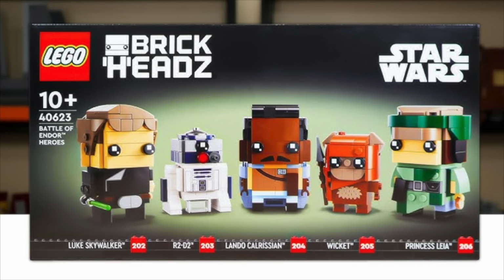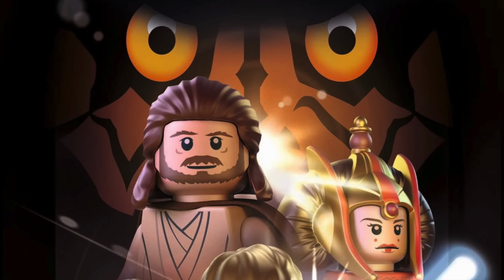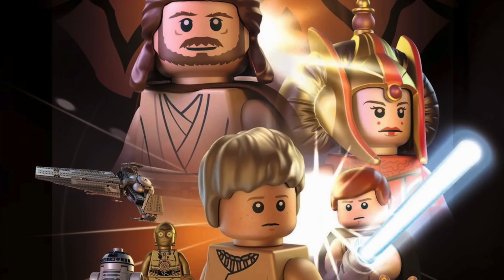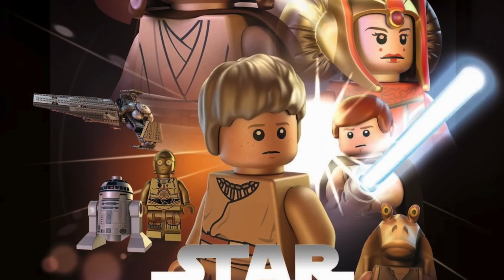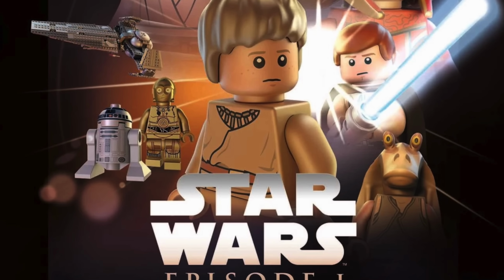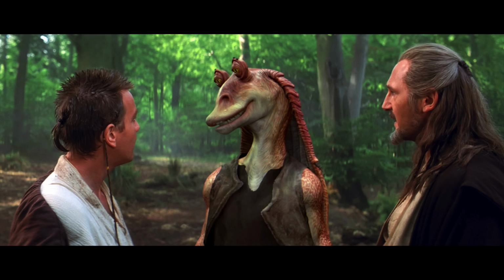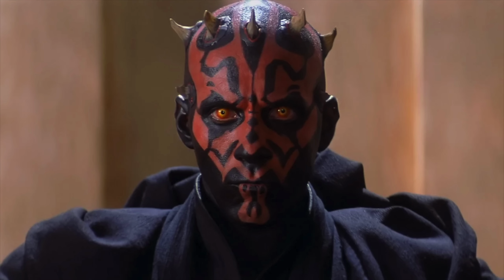We also have a Phantom Menace Brickheads coming with set 40667. This one's going to be $55, and again, we don't know the piece count, but I'm assuming this one is going to include 6 separate characters, which would make it the biggest LEGO Star Wars Brickhead set ever, which is amazing. I'm very excited to see what this one holds, but I'm just going out on a limb there. I'm going to assume Qui-Gon, Obi-Wan, Jar Jar, Queen Amidala, Darth Maul, and young Anakin rounding out the character selection there. So a real potentially banger Brickheads set for Brickheads fans there on May 1st.